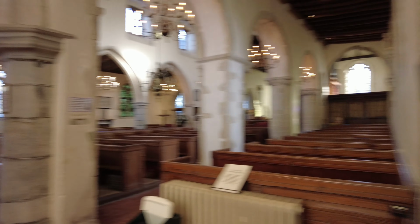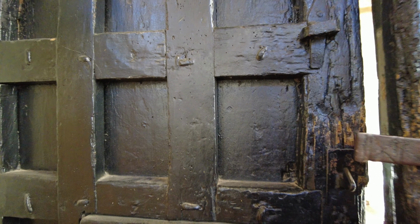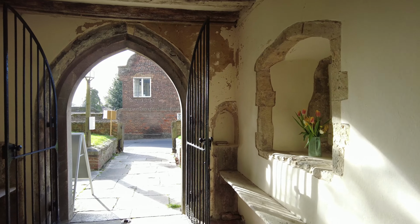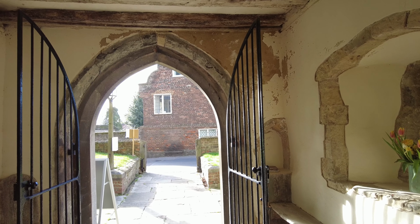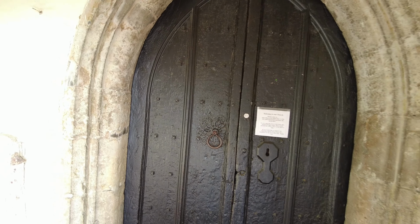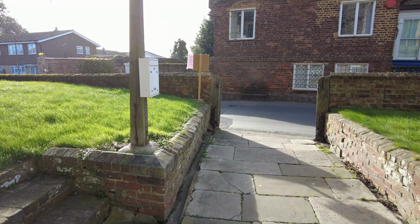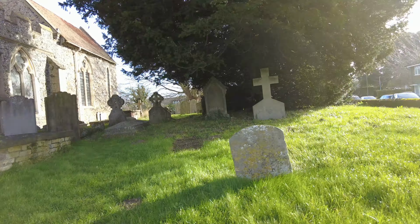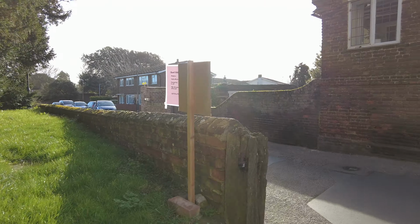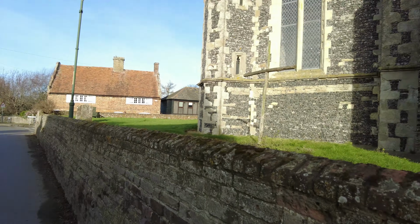So, I hope you enjoyed that. I'm not sure if I've actually got in here before, but it's lovely to get around and get a better feel for it. And let's have a quick look at this door. Let's just give you some idea of the age. Isn't that lovely? Hello there. So that was just a quick look around of this beautiful church, St Nicholas at Wade.